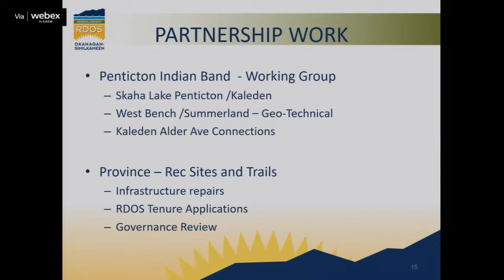But right along the lake, lots of natural values there. West Bench, I think as many of you know, has very significant geotechnical issues. I think we're going to look at putting some money aside to support Penticton Indian Band in researching and looking at those, if they're willing.